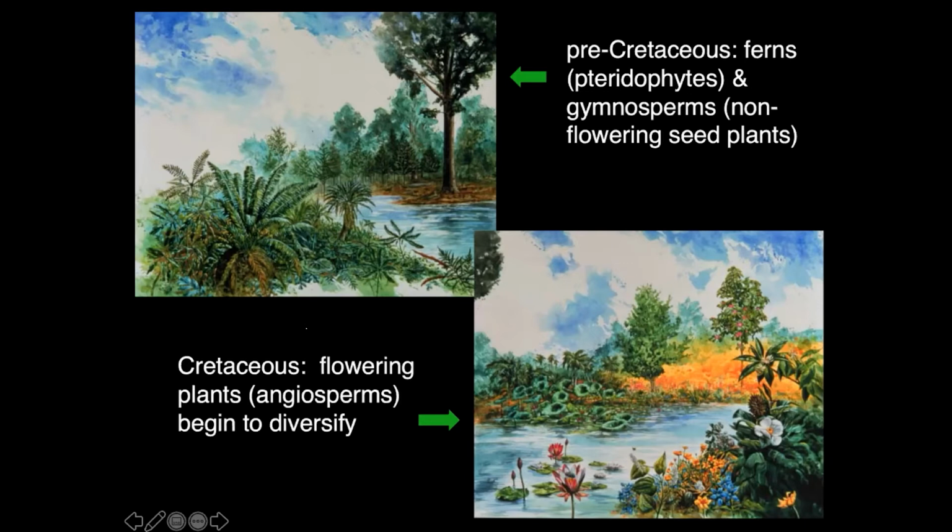During the Cretaceous, the flowering plants arose and they began to diversify. And you can see on the lower right-hand side the diorama that illustrates where you begin to see flowering plants like this water lily or lotus families floating in water along rivers. You still have ferns as well as conifers also within the environment.